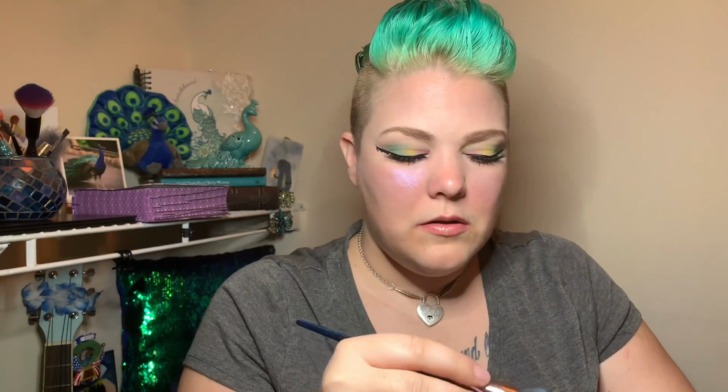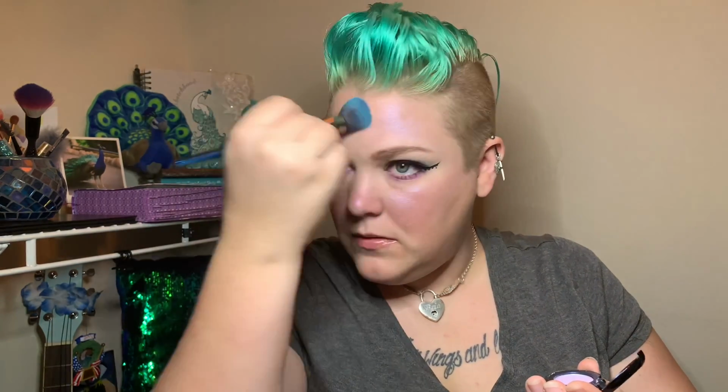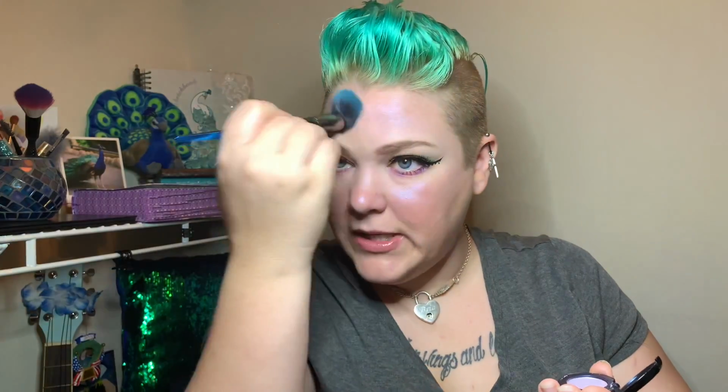And I think it will go really well with this pastel looking eyeshadow look we've got going on. And down the nose. A little bit on the forehead. There we go. So pretty.